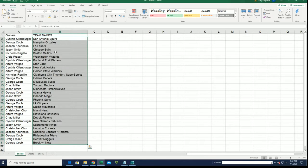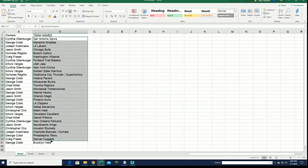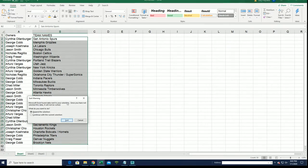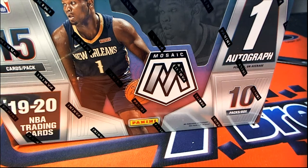Now you can see your team in the break. Celtics for Nicholas R. Grizzlies for George. Wizards for Craig. Knicks for CO. Where's those Pelicans? CO got the Pelicans. Good luck, Joseph, with the Hornets. I'm going to get these teams in alphabetical order. You can see that the team list is now in alphabetical order.